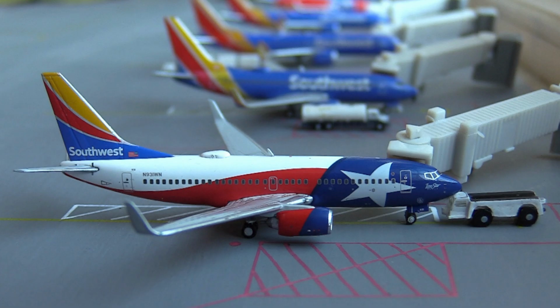Then of course moving on to the main portion of the update, which is the Southwest portion. Here we have the Southwest 737-700 in the Lone Star 1 color scheme. Of course this is one of my new Southwest models. If you watch my recent unboxing, I did unbox this aircraft. So he's just arrived in from LaGuardia and he's going to be heading out to Pittsburgh.